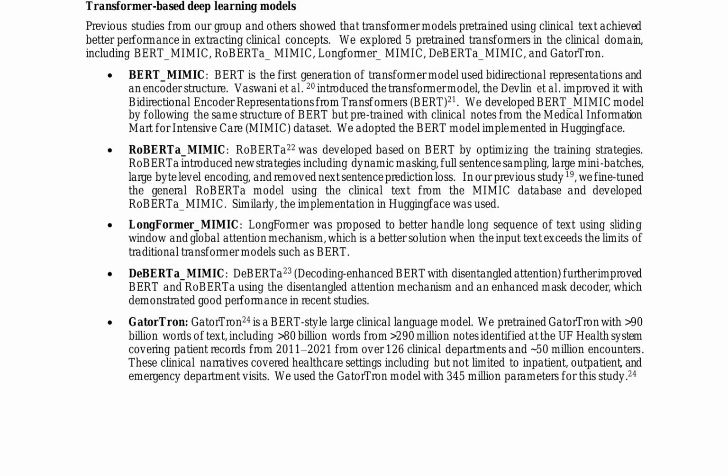BERT_mimic, RoBERTa_mimic, Longformer_mimic, DeBERTa_mimic, and GatorTron. These models are fine-tuned for clinical concept extraction tasks. BERT_mimic and RoBERTa_mimic are developed by pre-training with clinical notes from the MIMIC dataset.